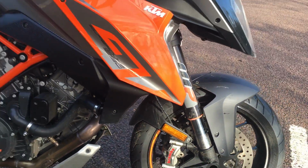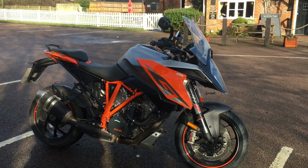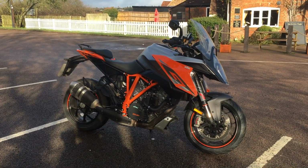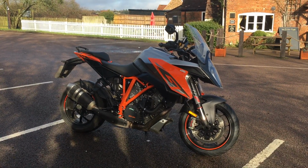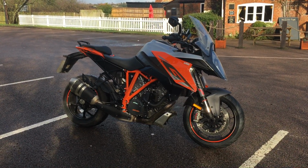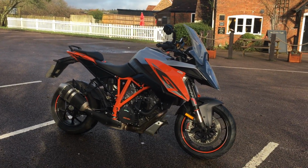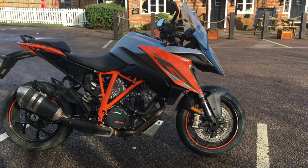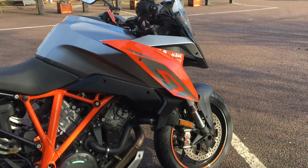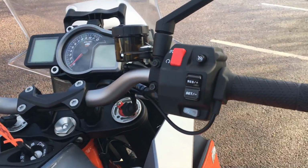And if you want to buy one of these, according to the KTM website, it's 15,999, so 16 grand bike. Expensive, but you get quite a lot of bike for your money. Seat height 835 millimeters, so quite high, but I'm only 5'8" and I can get my feet on the ground. Doesn't feel unstable. And the fuel tank holds 23 litres. And up close, she's finished really nicely. The standard of fit and finish is nice.